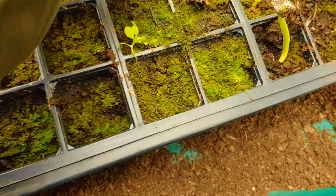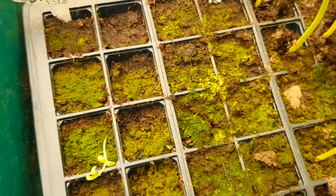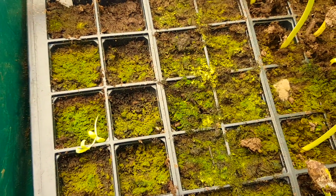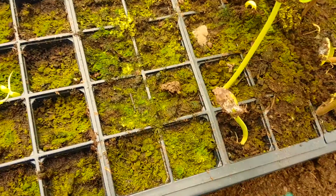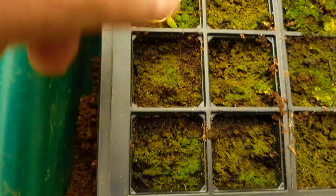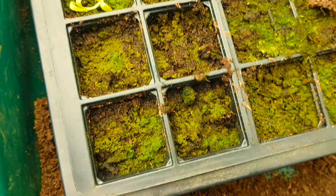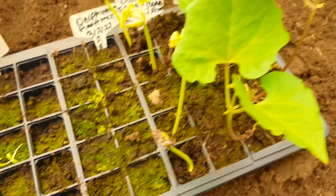These delphiniums, that's a weed, I know that. They've not come up from seeds yet. That may have been a delphinium, but I know the other one was a weed. And then we have one geranium. The rest of them haven't come up. And we seem to get this green mossy stuff with this compost that I keep using, but it doesn't sort of hurt them. Anyway, let's start from the beginning.